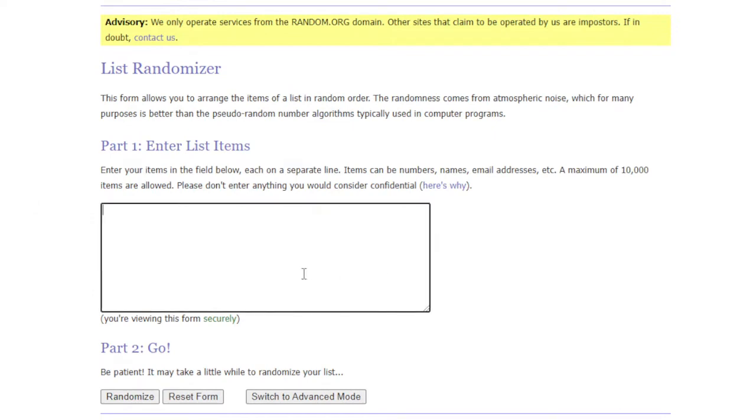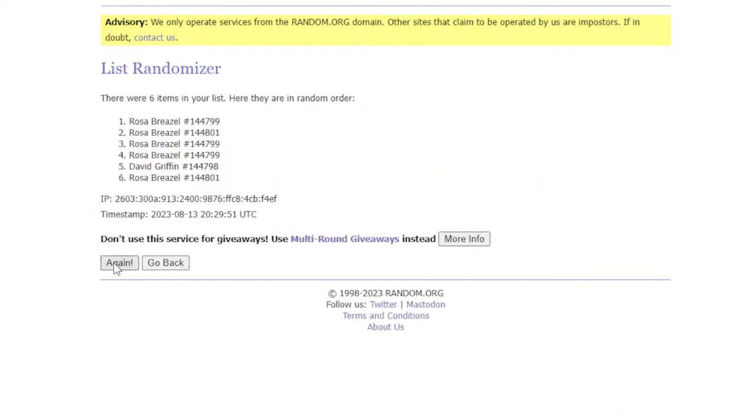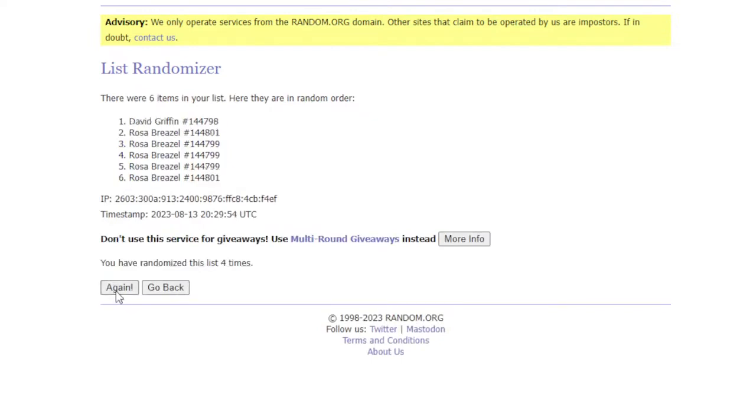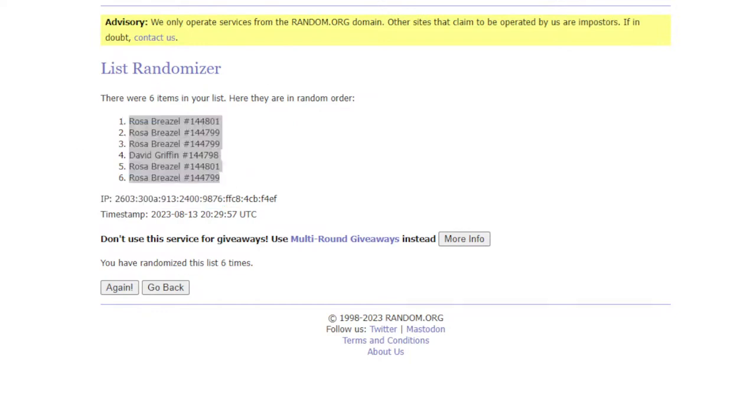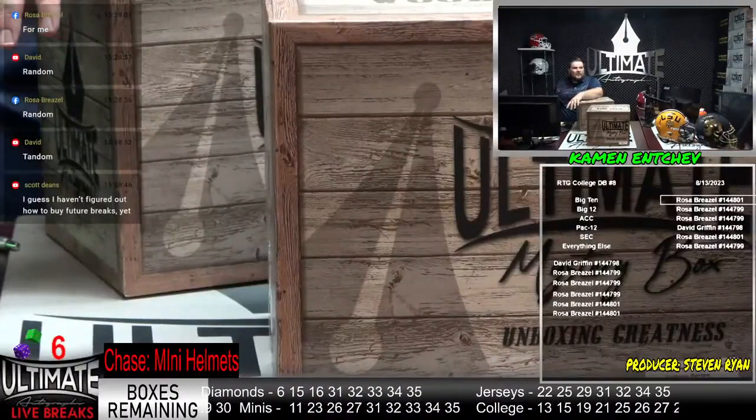So David's got the 1, Rosa's got the 5 in here. Although, hate to say it, Rosa, he did get you with the 1 spot already today. David is a very, very sneaky guy, that David Griffin is. So I think David's got the 4th one down, which is the Pac-12. Rosa's got the rest. I think we don't have any more Pac-12 headliners. OJ was the 1.